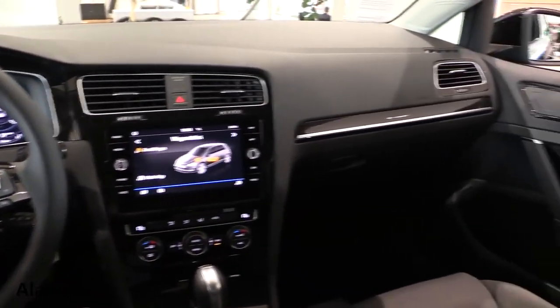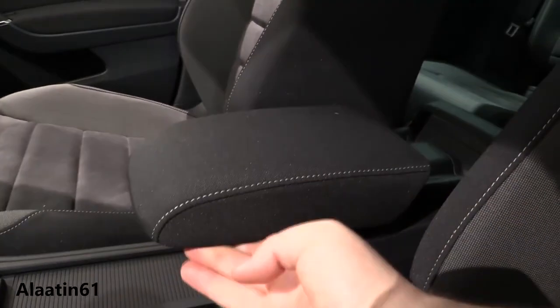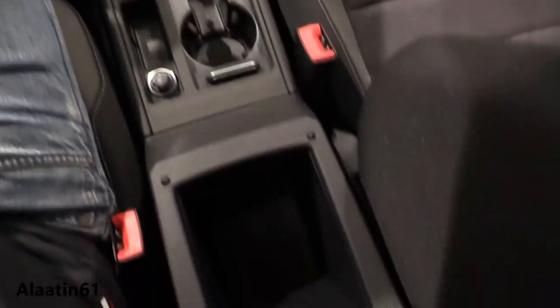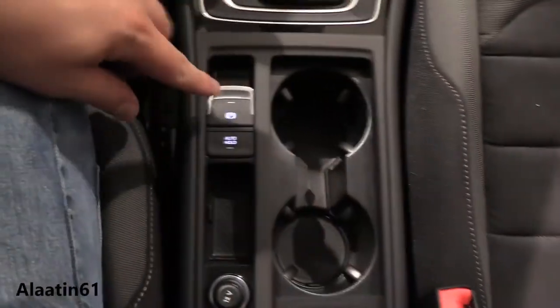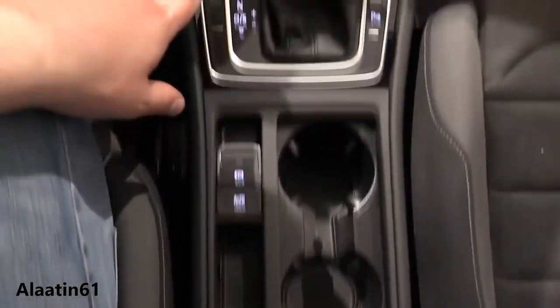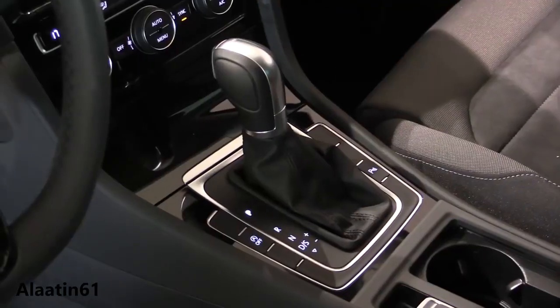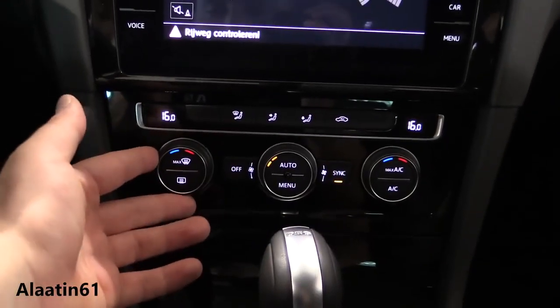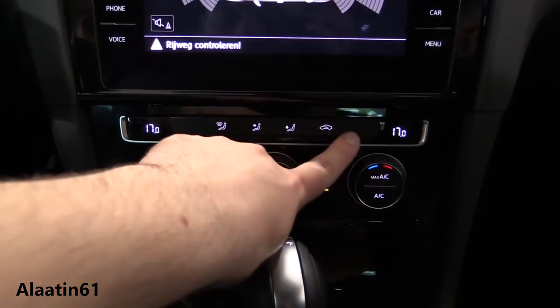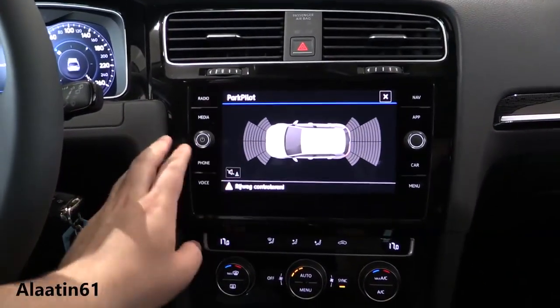Cruise control on the steering wheel, touchscreen navigation system, new system. Adjustable armrest, also in height, storage area, cup holders, electronic handbrake, auto hold. You can turn off the start stop with this. It has the parking sensors, also available with the automatic park system, climate control settings. You can also buy it with heated seats. This car hasn't got it. And this is the second biggest screen you can get.